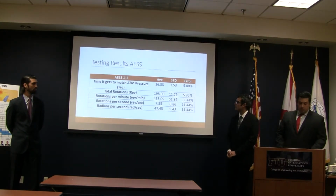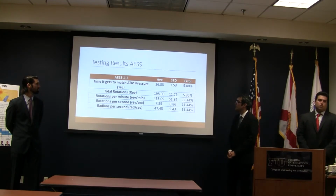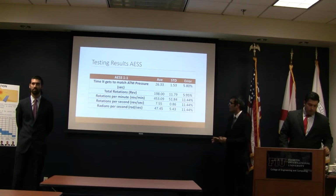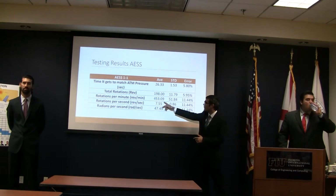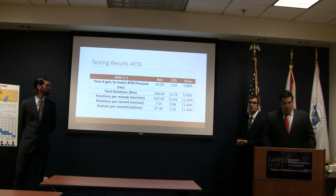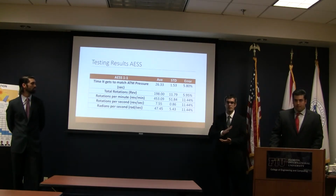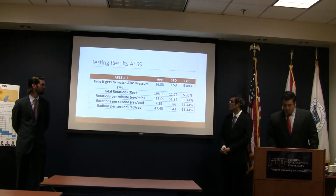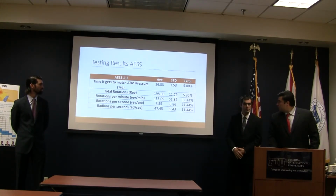Okay, so for the results we got, we did this trial several times, and we find that the average RPMs of the system is about 453 RPMs, which is considerable, especially if you were to compare this with the previous system. For a 1-to-1, this is almost twice as much. So we're happy about it. And this concludes the testing.